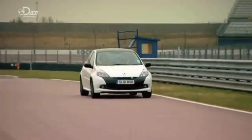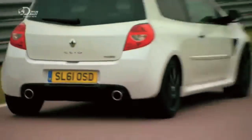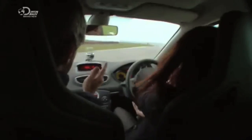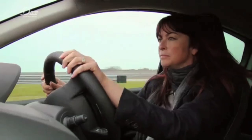Next, I needed to teach Susie to brake later and harder. Brake, down a gear. Power. So what happened there was she just went in a bit too fast. Then, after just 3 laps, she got it.